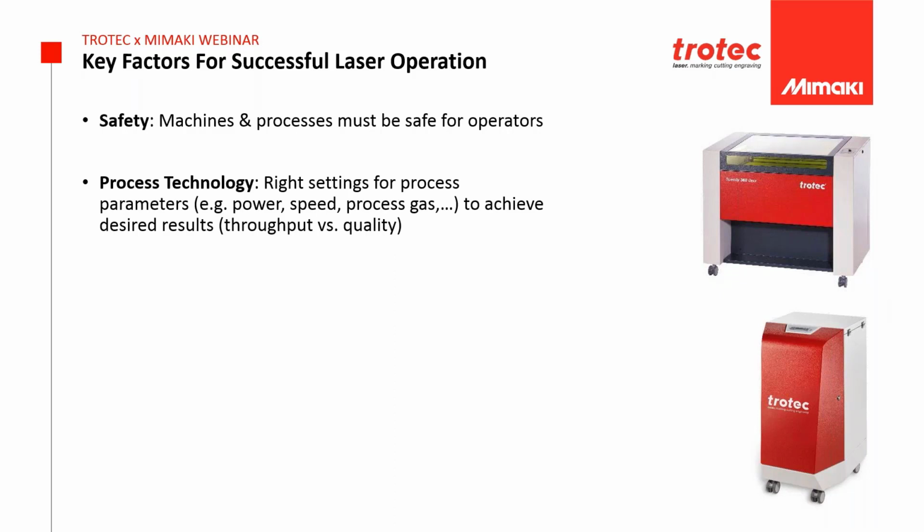The process technology: every process, every material needs its correct parameters. You have a few parameters like power, speed, or the addition of process gas, where you can influence the desired results. And you can always do a trade-off between the throughput and quality, depending on your actual needs for a certain workpiece.